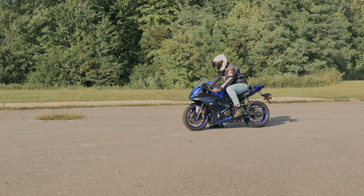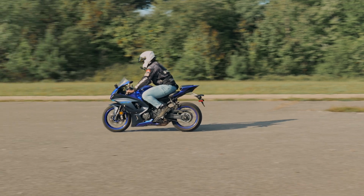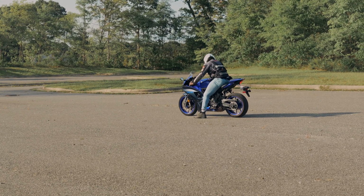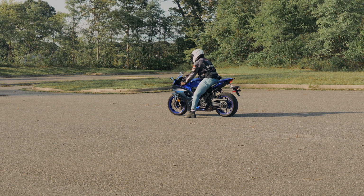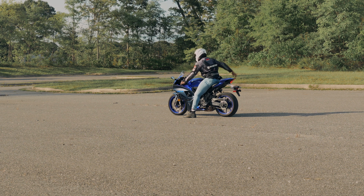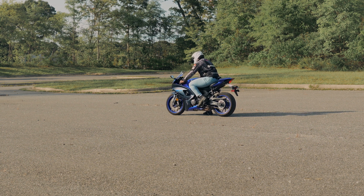But when we're moving and I'm coming to a stop, I'm pulling in the clutch and I'm pulling in the front brake, foot on the rear brake. It's good if you're stopped at a light to keep this foot on the rear brake at all times and to keep the bike in gear, just in case someone's coming behind you and they may be about to hit you. That way you can accelerate off the line quick. But that's one of the advanced things.